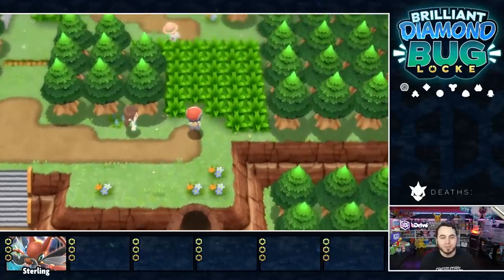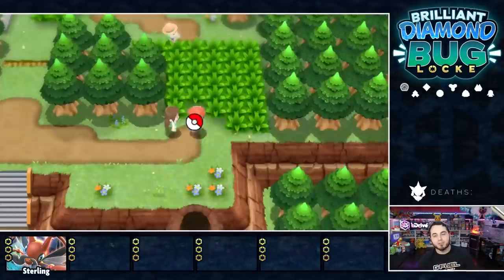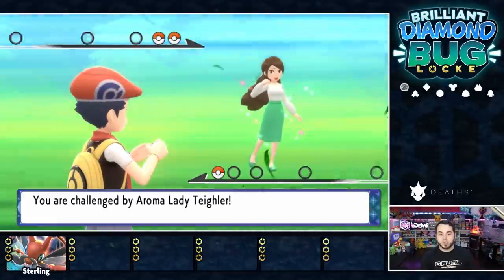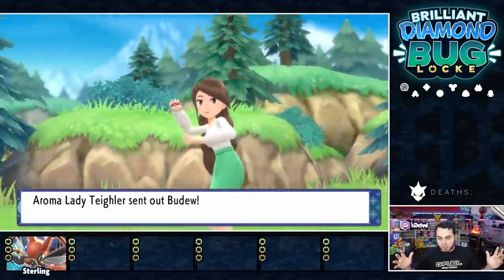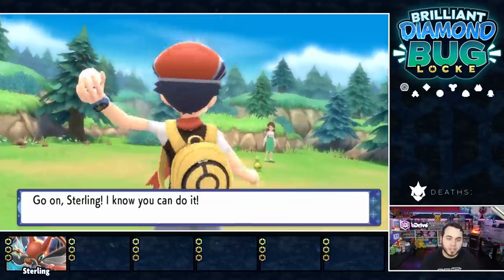All right, I'm gonna beat up some trainers in this route. It looks like there's a bug catcher up ahead. And our main objective right now is to get to the honey trees, because that should give us an opportunity to get some sweet bug type Pokemon and add to the team. So it's not just Sterling, because Sterling's been kind of lonely up to this point. So we're gonna get him some friends. That's what our plan is right now.